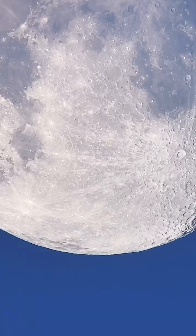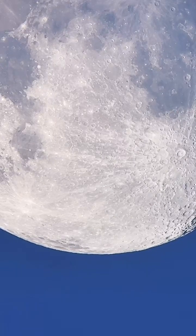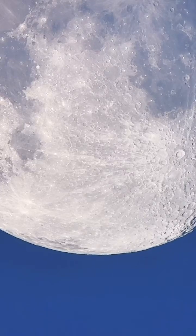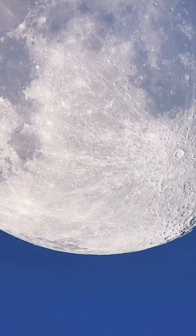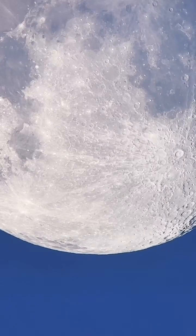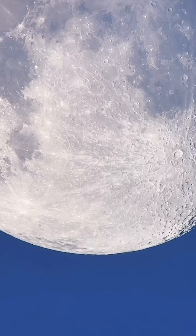I think it would be cool to have a sports announcer's voice. I can't do it, but if I was going to give commentary on the moon: if you look at the crater at the top left of your screen, it's not actually a crater. It's just what the moon looks like.